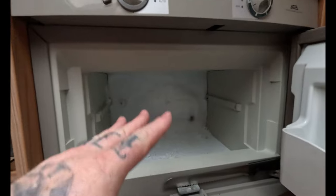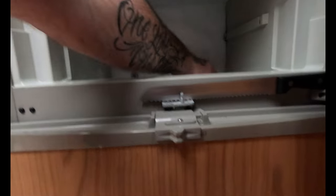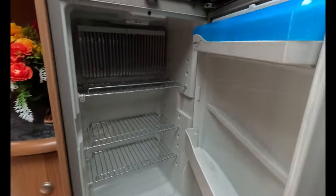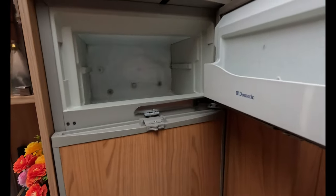I think it's safe to say this freezer and fridge is working absolutely bang on looking at this ice. Keep just scraping a bit of it away. Get that all nice and cleaned out. I'll give the fridge a quick clean. And now we'll get that switch back on later on.